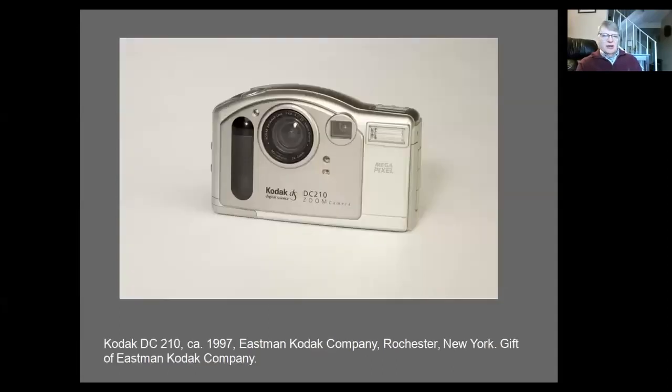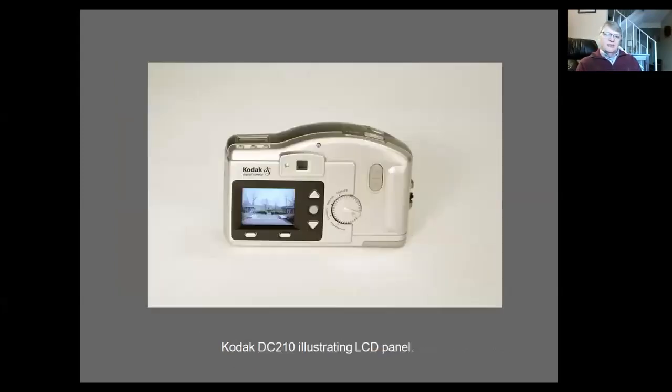At the time, we all considered it an expensive way to make a bad picture, but things would improve over the years. The real milestone is the Kodak DC 210. This comes out in 1997. It was the best-selling digital camera from 1997 through 1999. This is the world's first megapixel camera that sold for under $1,000. It had a review panel on the back.